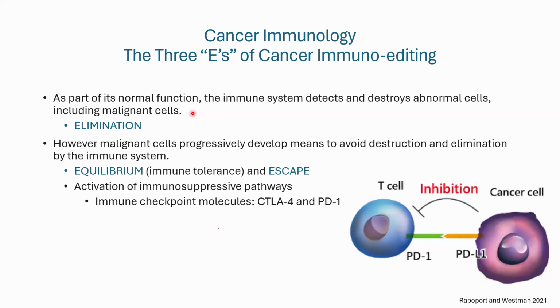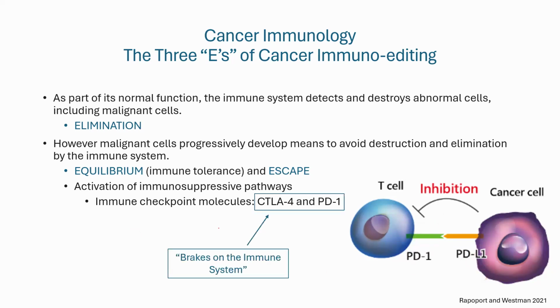Those malignant cells, however, can progressively develop the ability to avoid destruction and elimination by the immune system. And that then brings about a state called immune tolerance or equilibrium, where those cells can survive and persist, and then escape, where they start to grow even more, the tumor becomes clinically detectable, and those cells then start to metastasize. And the way in which it does that is by activating a number of pathways called immunosuppressive pathways. That is done with the use of these immune checkpoint molecules, CTLA-4 and PD-1, which are found on the T cell, but then stimulated by the ligand on the cancer cell, which causes inhibition of the T cell. And so essentially, we describe these molecules as the brakes on the immune system.